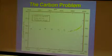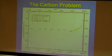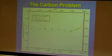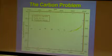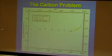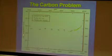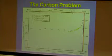This is a little longer time scale. This goes over the last 1,000 years, so this is going back from 1,000 up to 2,000. This is data based on ice cores. So you can core through old ice, and the trapped gas in there will tell you what the atmosphere was like at the time the ice was deposited. And what you see is that coming out of the last ice age, which is several thousand years in the past, the atmosphere stabilized at about 280 parts per million.